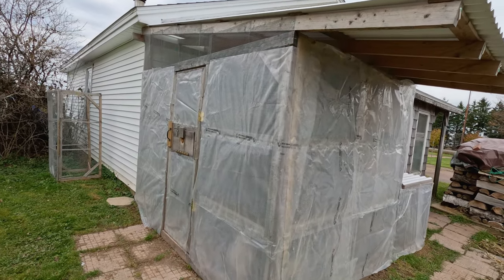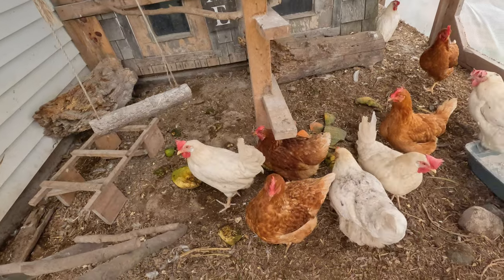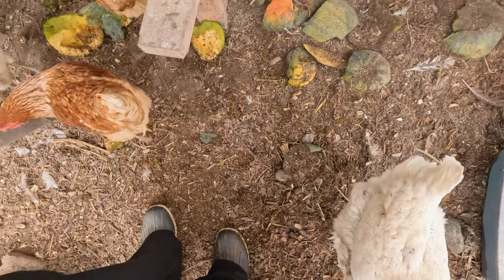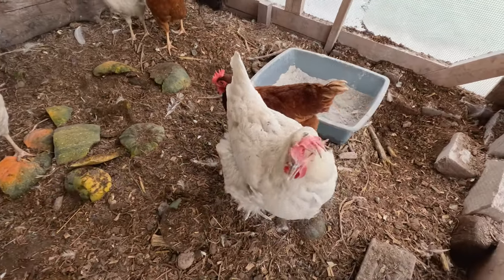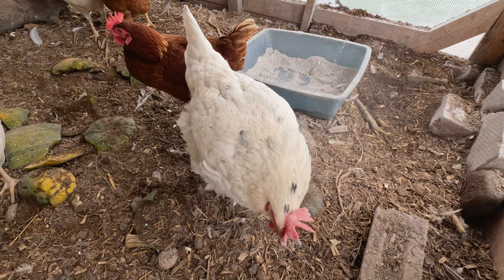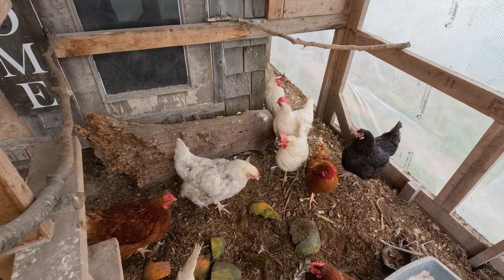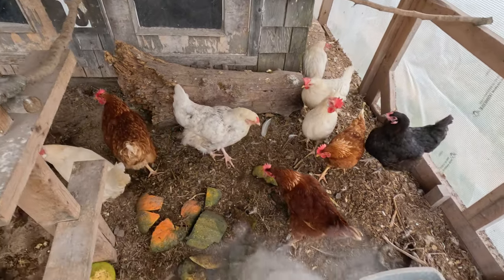Well, we're outside. Let's have a little peek in on the chickens. Can't see them now that they're all wrapped up. I gave them a pumpkin this morning because I have a few left in the little pumpkin patch that I planted. And they love it. So let's have a look. Hi, girls. Girls doing okay? Hi, baby bird. Were you just bathing? You dust bathing, huh? All right, chickies. Oh, baby bird.